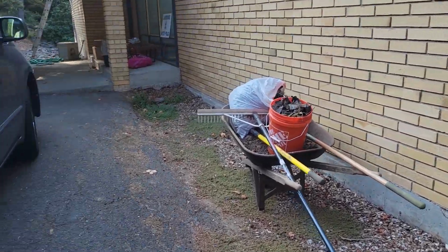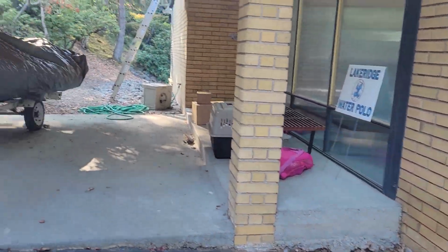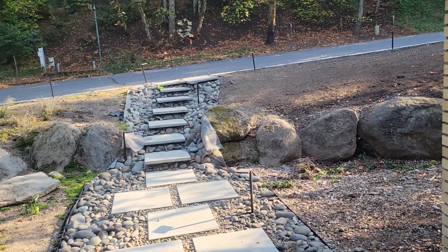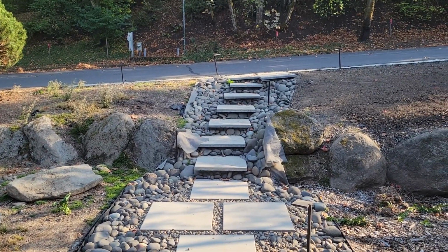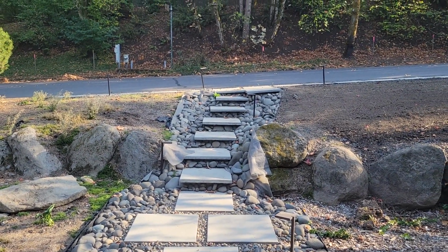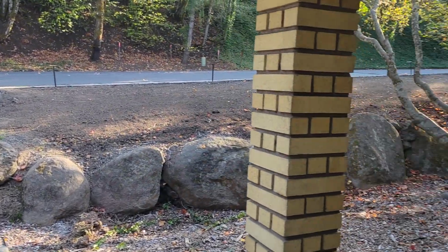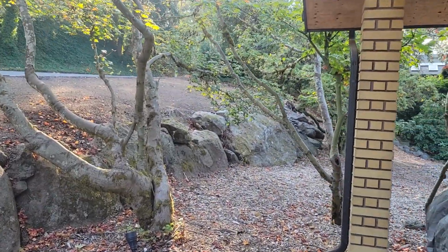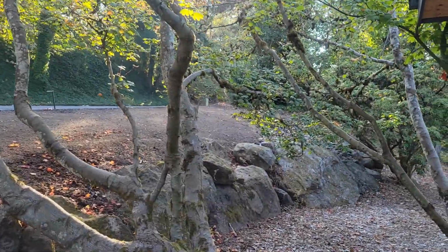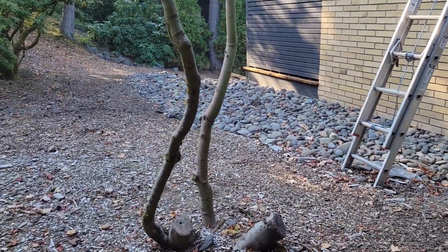And here we go, a little dirt area here we haven't done anything with. I just took some plants out of there and threw some chips in. We have this rock retaining wall, and there's the stairs from this side. I wanted to make it so that it looked like the steps were floating in the rocks, and it kind of worked. Anyway, here's the retaining wall with rocks and this vine maple, and some more rock over here.